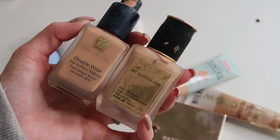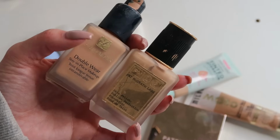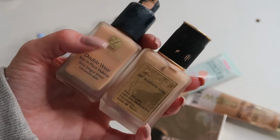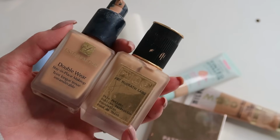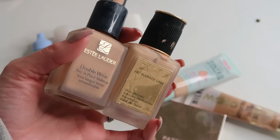I think I'm actually gonna keep the Estee Lauder though. One of the reasons I wanna keep it is I feel like this is such a good shade match for me. No matter when I put it on, whether I'm more tan or more pale like I am right now, I still feel like somehow the Estee Lauder shade matches me really well.